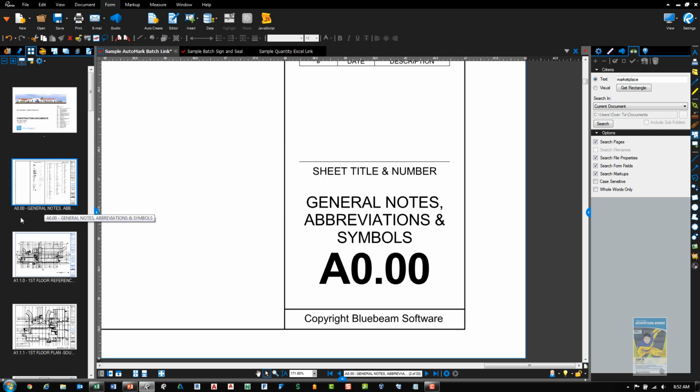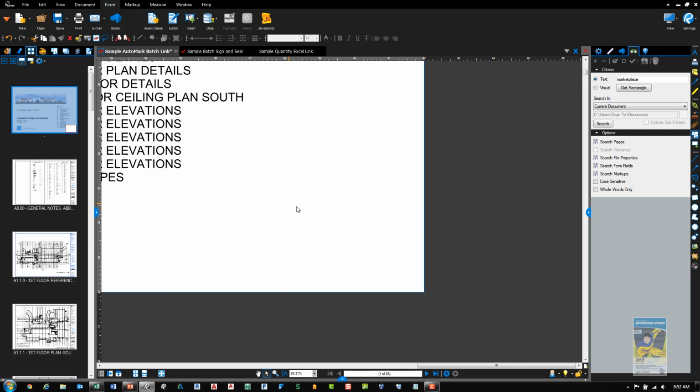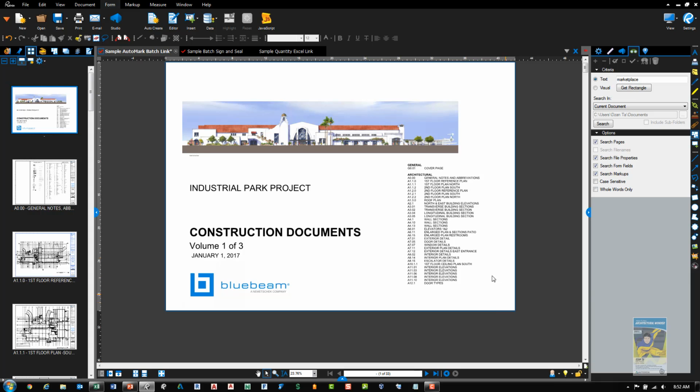As you can see here, we have A00 General Notes, we have A110 First Floor Reference Plan, and since this particular title sheet doesn't actually have designation in the lower right corner, we can just use F2 and rename it whatever we want. For example, A0 title sheet.